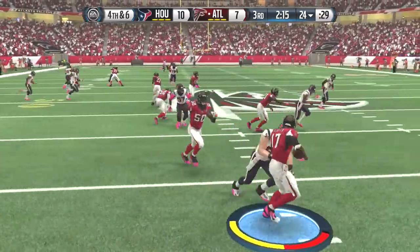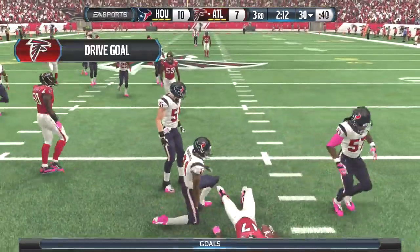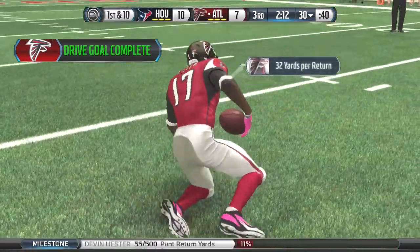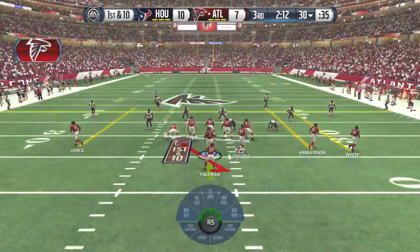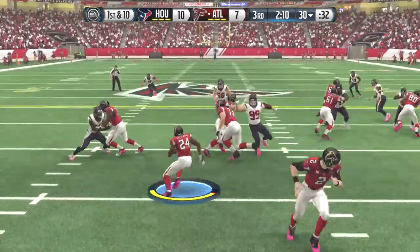Hester's got it at the 29. Keeps his legs moving. Picked up a couple that time. Well, only a couple yards that time by the punt returner. Good defense by the punt coverage team. They get down their speed. They hustle. They're all around him. They only give up a couple yards. The Falcons will take the snap from the 30.